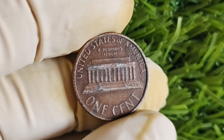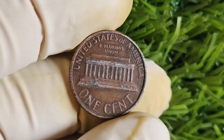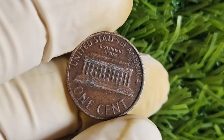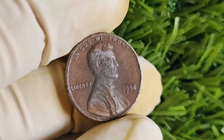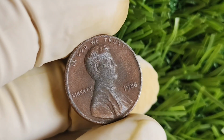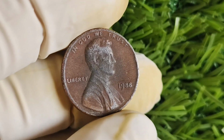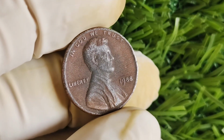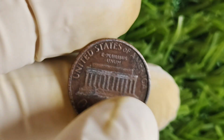A 1943 steel penny, just like the ones people go crazy for. Now, it wasn't worth millions like the 1988 no-mint mark penny, but it was still a nice find. I ended up selling it for a couple hundred dollars, and let me tell you, I felt like I'd won the lottery. That experience really opened my eyes to how valuable these common coins can be if you know what you're looking for. And trust me, it feels great to find a coin that could turn into a nice little payday.